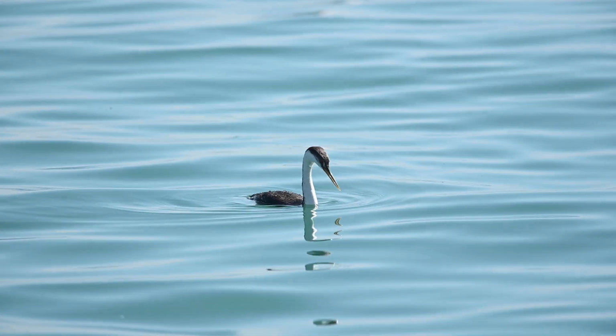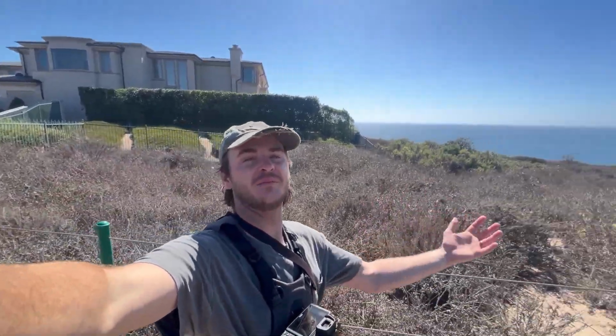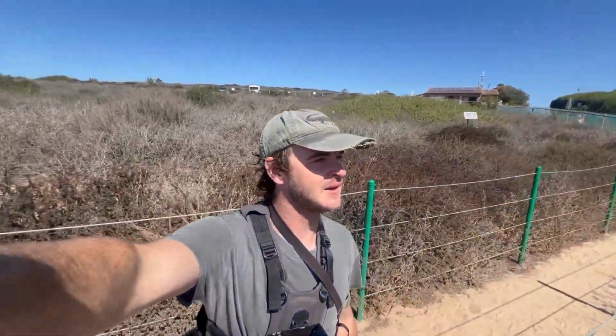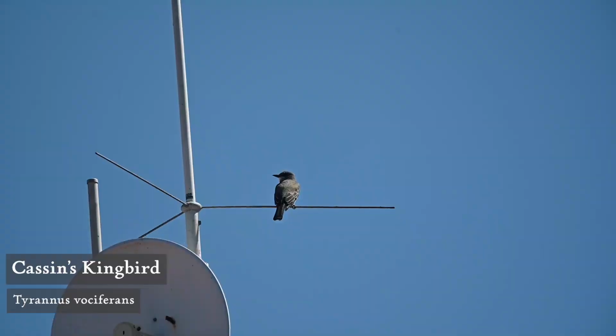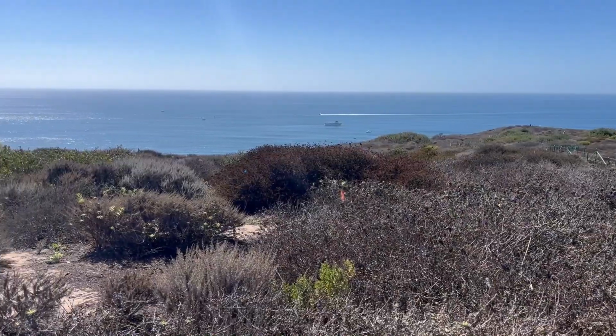Okay, so we're at a new location now, looking for the bird of the day. It would be a California Gnatcatcher, which would be exceptional to get. And we've seen some awesome Cassin's kingbird action. We're right on a coastal bluff, so if we're lucky, we could get peregrine falcon. They've been known to fly overhead here. So all of those would be awesome.